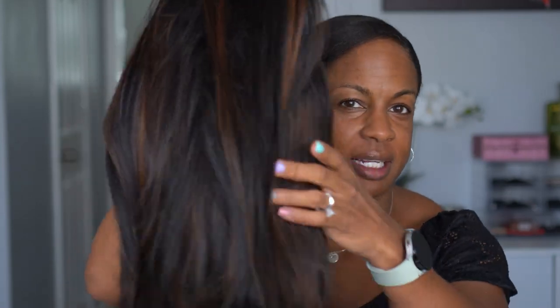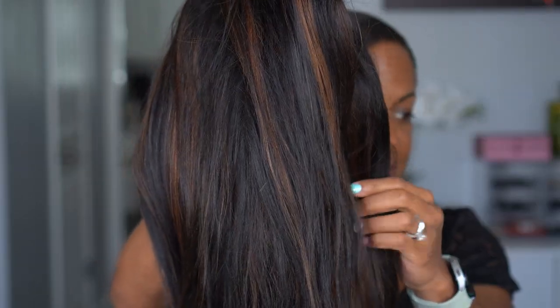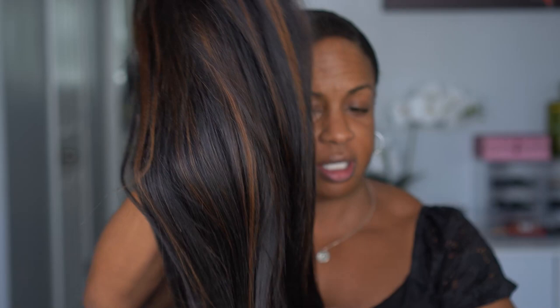So already I'm feeling excited. It's definitely a yaky texture, but it feels kind of like that silky yaky mix. There's no crinkles in it or anything like that, so I think this is really, really pretty.